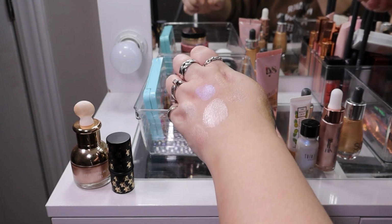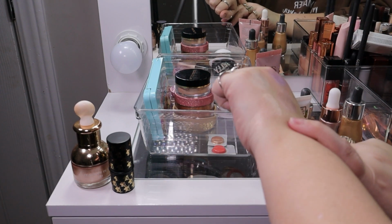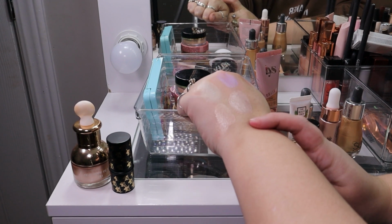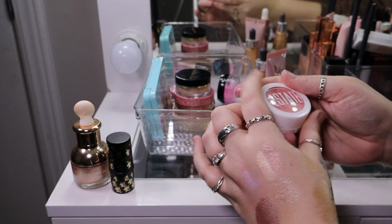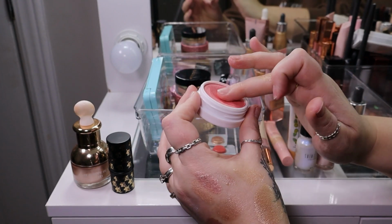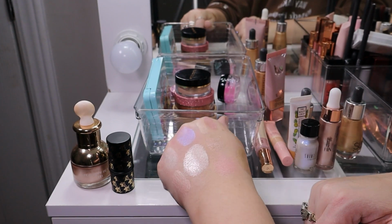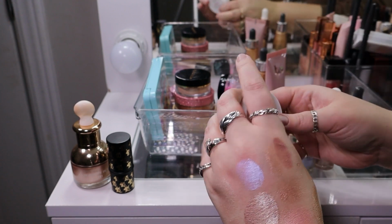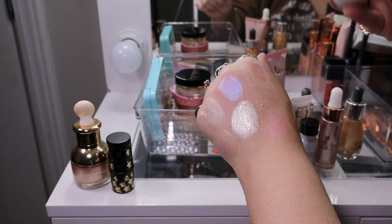I recently just got this, so I am gonna keep it because it's really pretty. And it came from the Dollar Tree, $1.25. You can't beat that. It's a really pretty highlighter. Okay, so moving on to this estate highlighter. This is just a really pretty pink highlighter. Don't really use a ton. It is pretty, but I think I'm going to get rid of this one because I just don't use it. And I do have other pink highlighters that I like more.